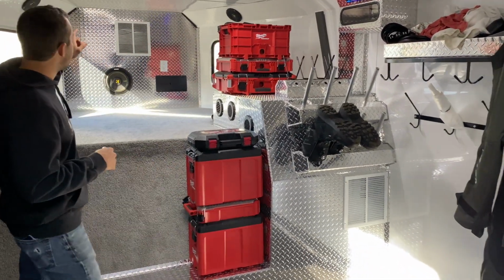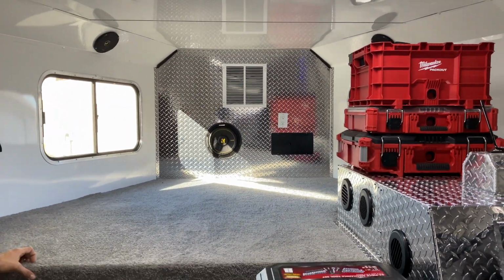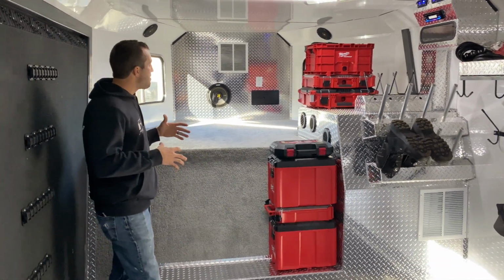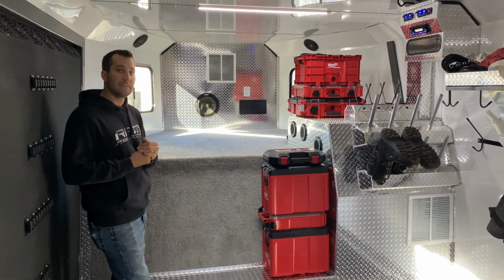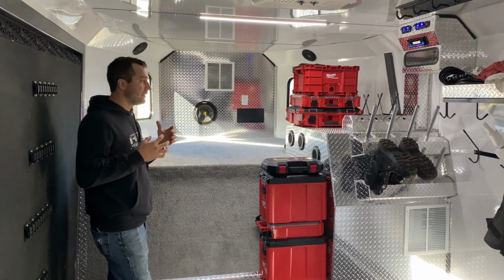So up front, you can have your stereo. A lot of guys put a TV in front of that vent. I don't know if we will. We're probably just gonna use it as a snowmobile trailer and not watch TV in it. But we do use this trailer a lot, and when we're on the road in the winter, out testing products, snow products and doing tuning, this is our home away from home.